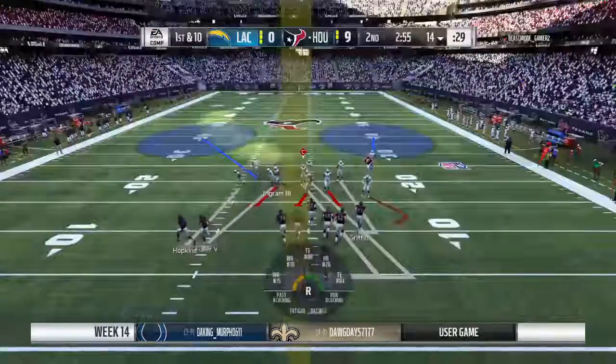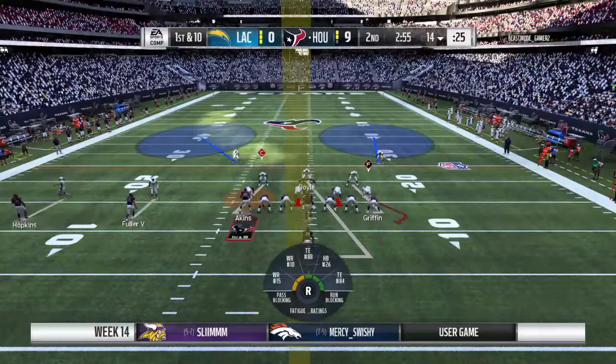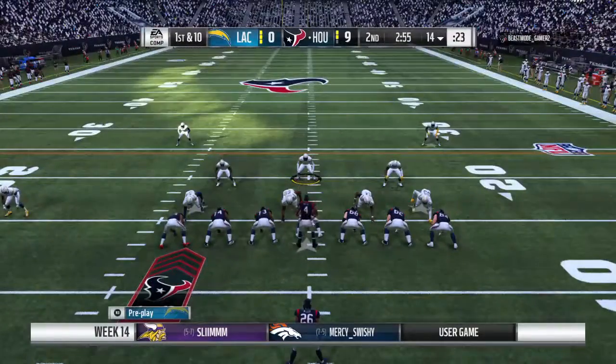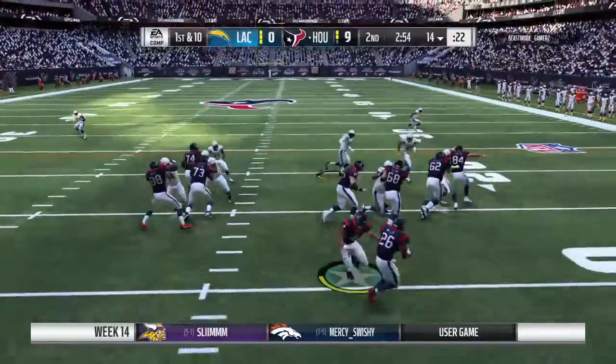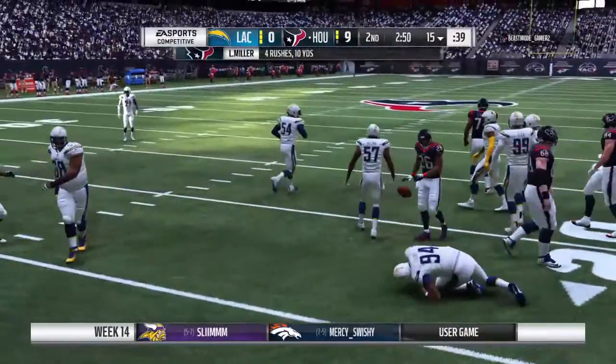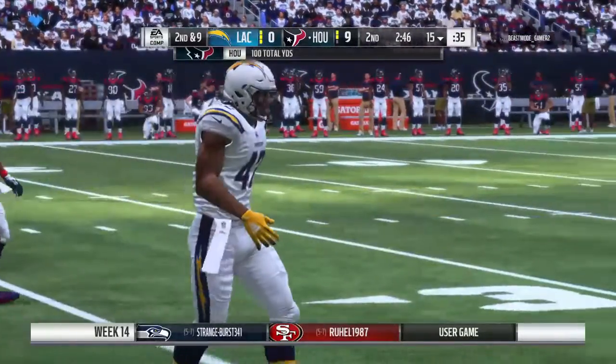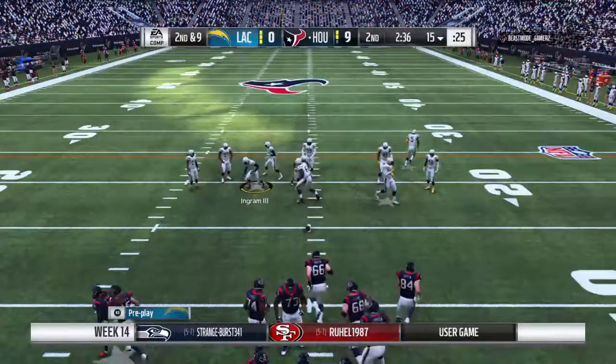Watson will bring up the Texans here, 1st and 10 at their own 14-yard line. They'll start out on the ground. It's Lamar Miller, and he's going to be taken down right at about the 15-yard line. Just a yard on the pickup there, and it'll bring up a 2nd and 9.